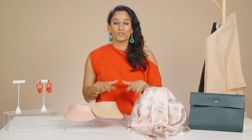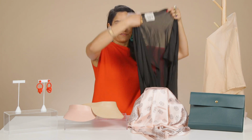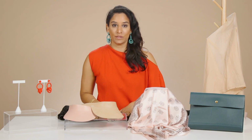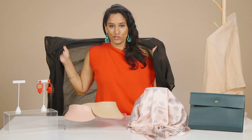The next product I'm so excited to talk to you about is the Jetset Diaries Kaftan. And we did this in 2 colors. We did this in a nude and we did this in the black. And you're gonna see a theme with what we booked into in the edit sale. Listen, for me, I'm a woman that wears bright colors and I wear lots of prints. It's just the nature of my heritage being Indian.